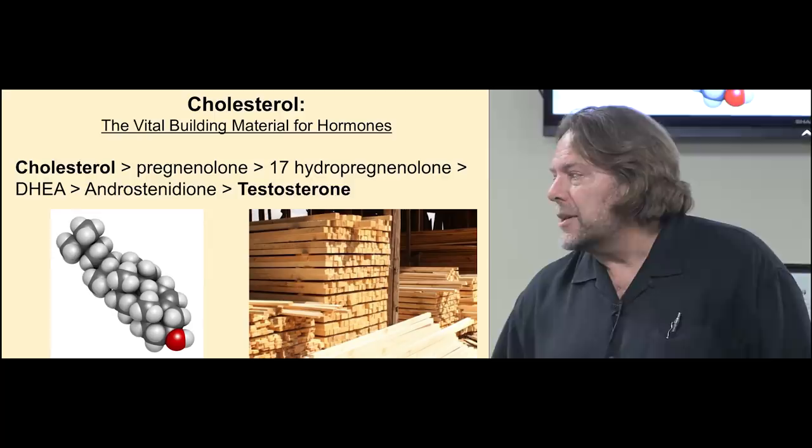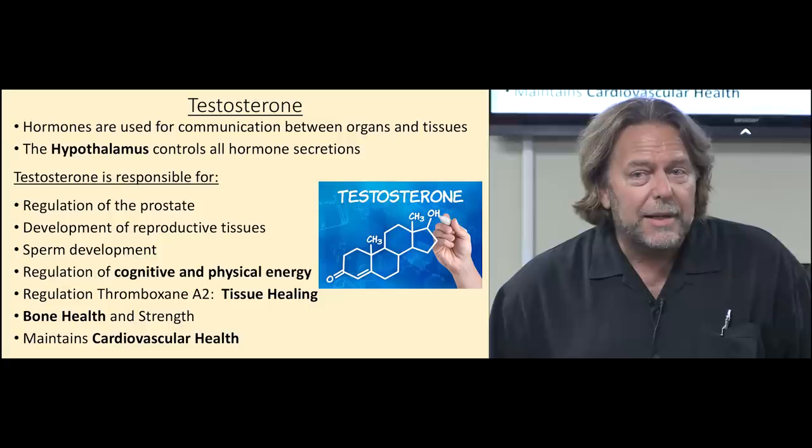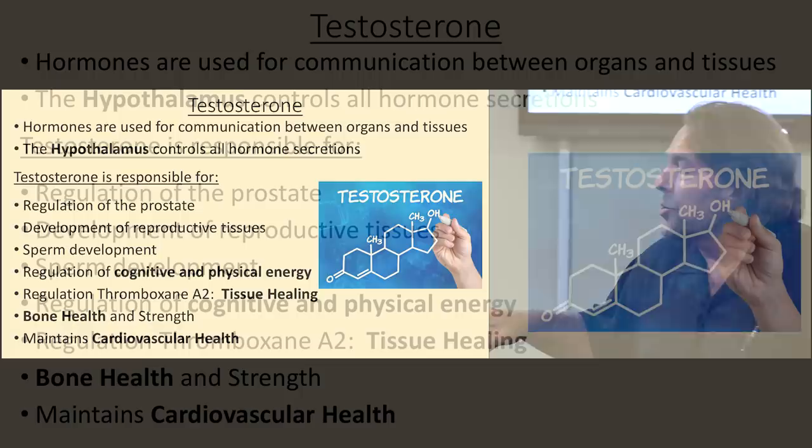Now, let's say you take a cholesterol-lowering drug. The testes produce testosterone, but also the adrenal glands do. So what happens if you have low testosterone? Testosterone is a hormone, communication between organs and tissues.